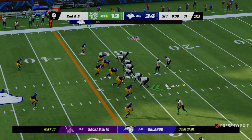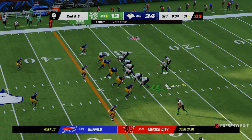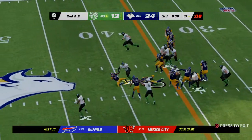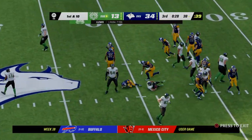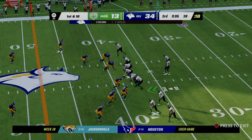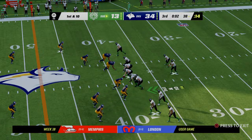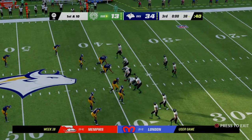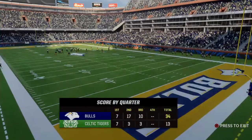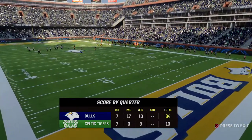2nd down at 5. Lewis between the tackles. 7 yards there and a first down. And as they come to the line, they will not be able to get off another play as time has run out on this 3rd quarter.